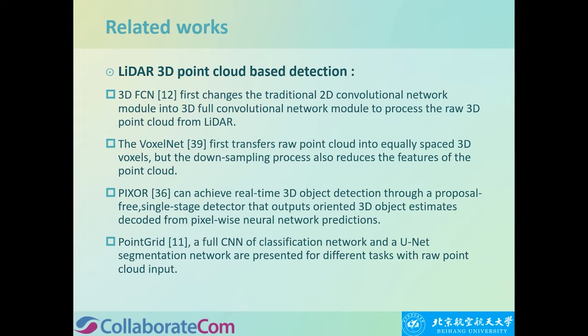PIXOR can achieve real-time 3D object detection through a proposal-free, single-stage detector that outputs oriented 3D object estimates decoded from pixel-wise neural network predictions. PointGrid, a full CNN classification network, and a UNet segmentation network are presented for different tasks with raw point cloud input.